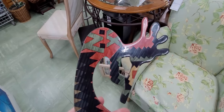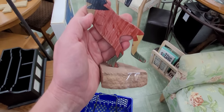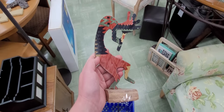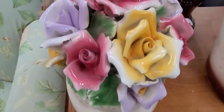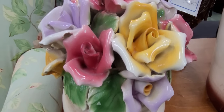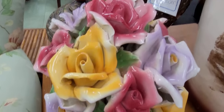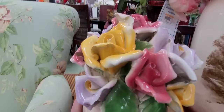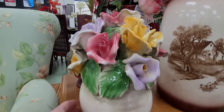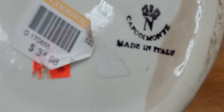Look at this, guys. This does not have any chips in it whatsoever. Looks like it might be made in Italy or something. It's not new. It is old. So $34. Never heard of that brand, don't know it.